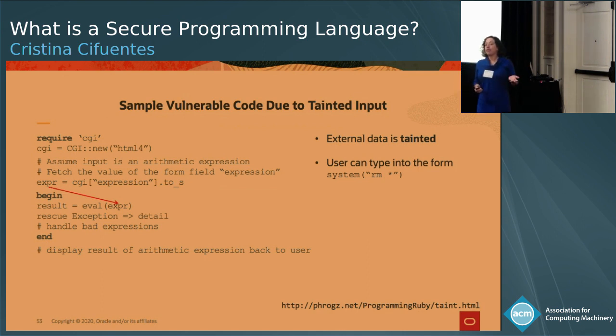Now, you would have noticed that because we're just evaluating any expression that is input through this form, a malicious user may not input a valid arithmetic expression. They may be inputting something like system remove star. And this code, we just go and execute it, and now we're removing all of the files in our file system, right? So clearly that's an issue.